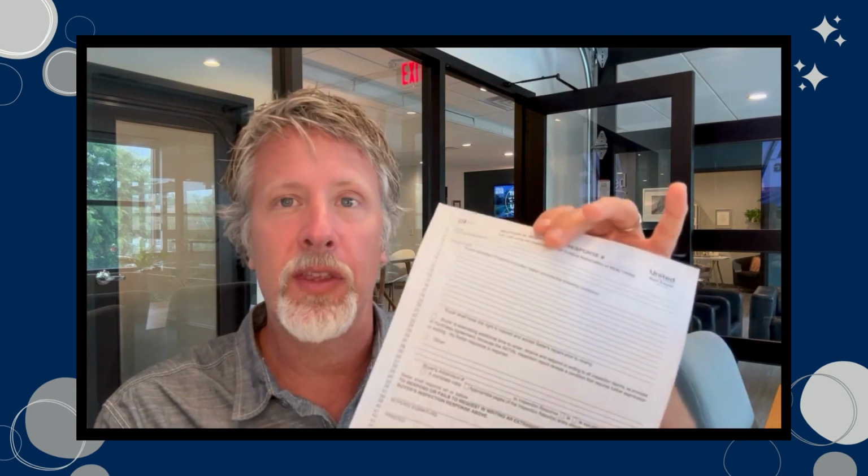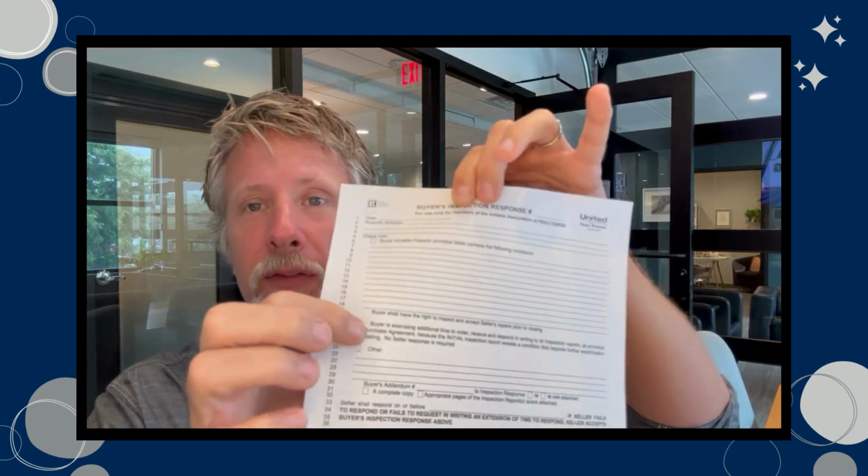So just keep in mind that sometimes the listing agent will push back and say, well, we don't agree to that. It doesn't matter. They agreed to it when they signed the purchase agreement. That's why they don't have to acknowledge or sign this buyer's inspection response number 1 if you check this box here, letting them know about the additional time that the buyer is going to need.